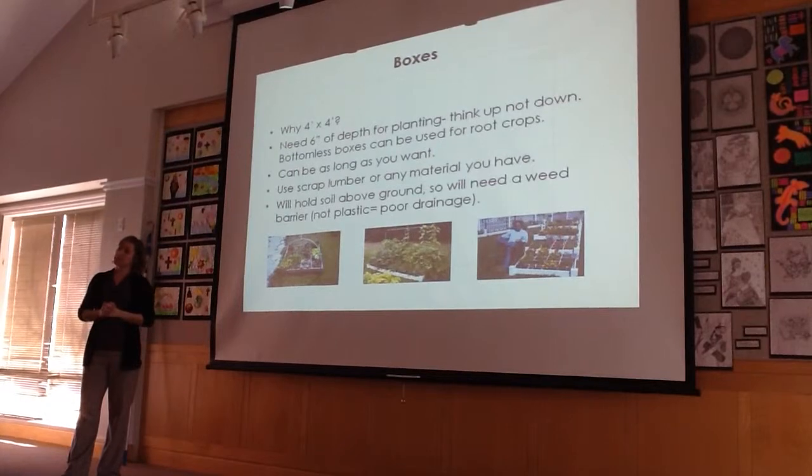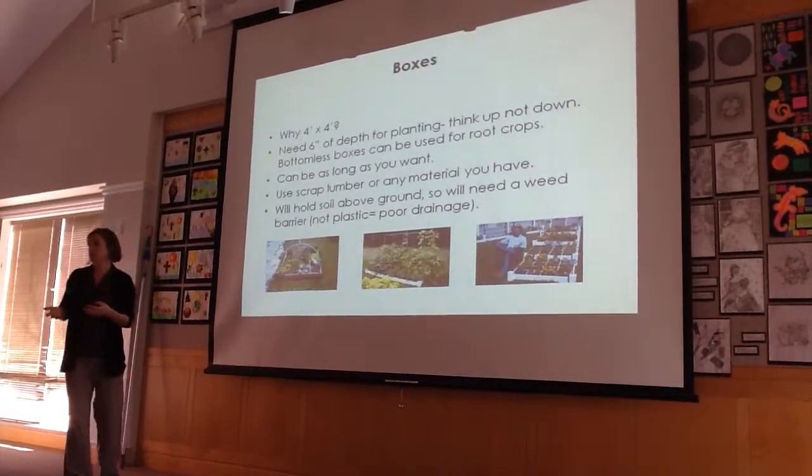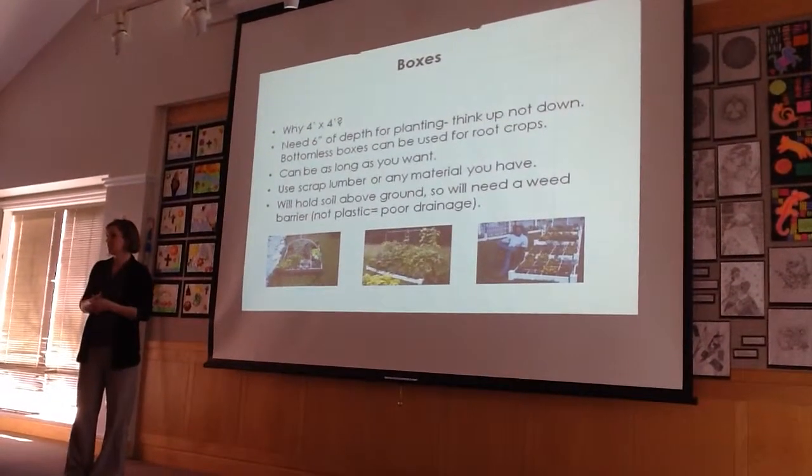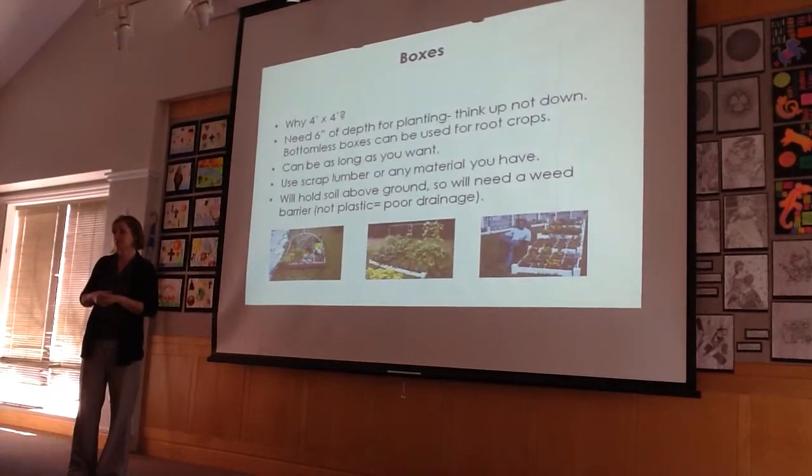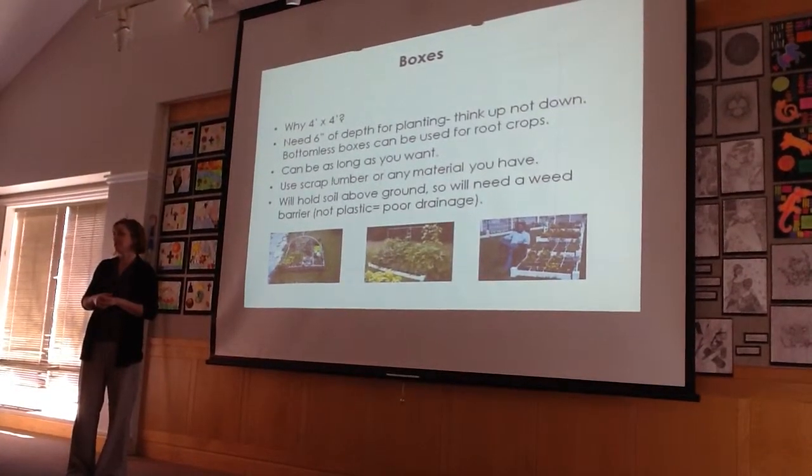So is that the difference then between the raised beds and the square foot gardening concept? Not the raised beds, you can make a raised bed into a square foot garden just as easy. The big difference between a raised bed and a square foot garden is going to be the grade, which we're going to talk about in a second. That's going to be the only big difference.